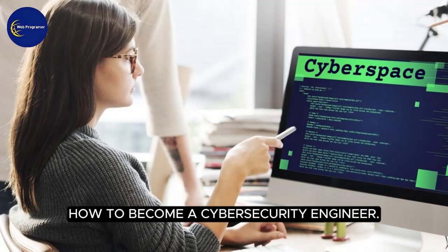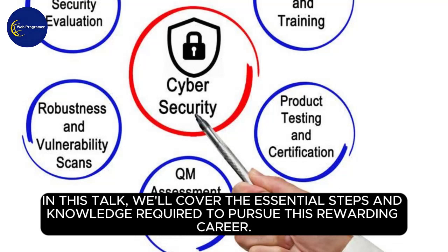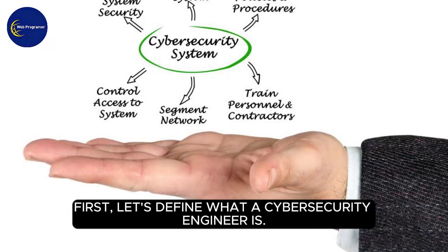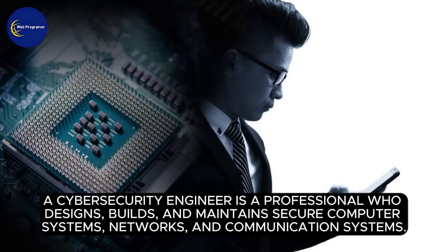How to become a cybersecurity engineer. In this talk, we'll cover the essential steps and knowledge required to pursue this rewarding career. First, let's define what a cybersecurity engineer is. A cybersecurity engineer is a professional who designs, builds, and maintains secure computer systems, networks, and communication systems.